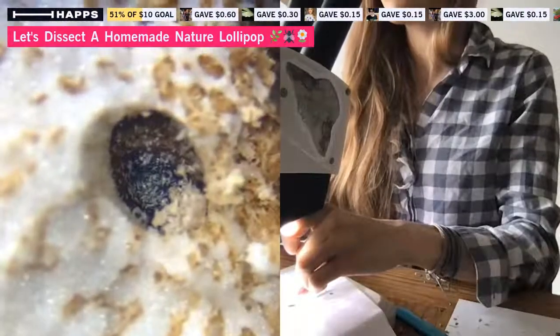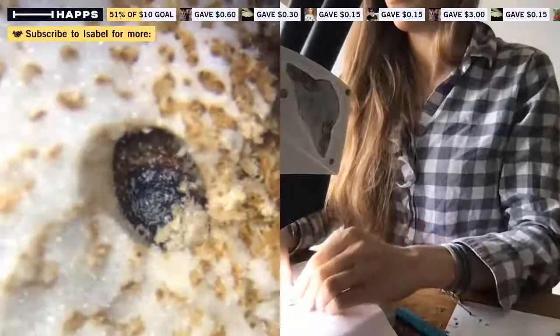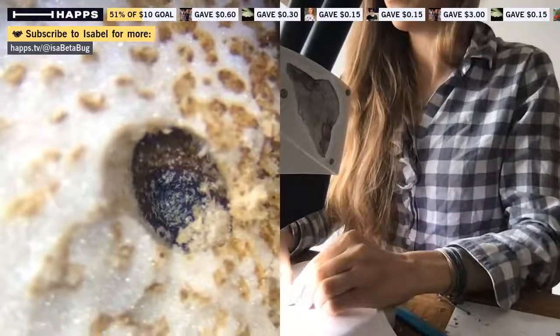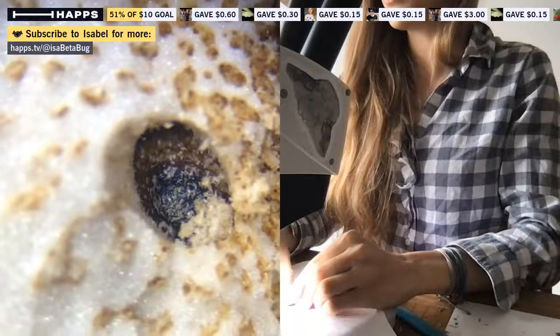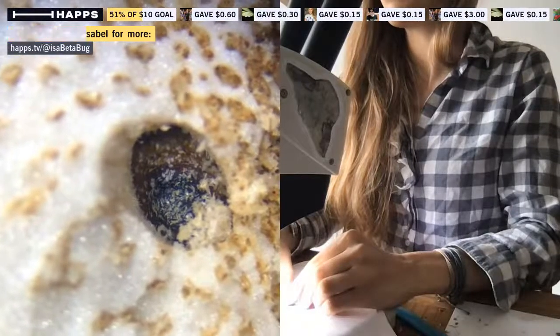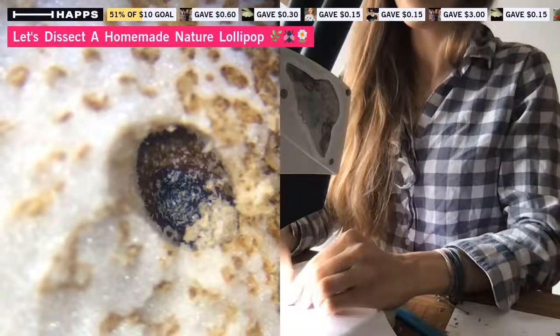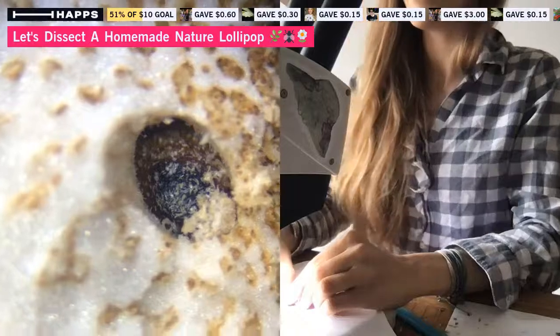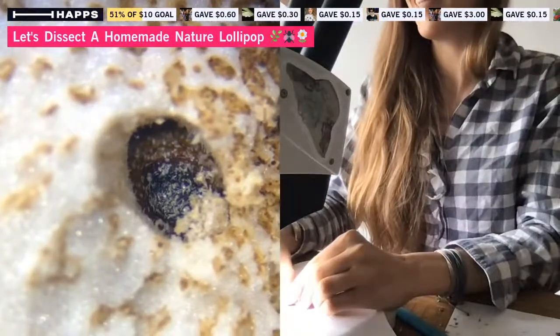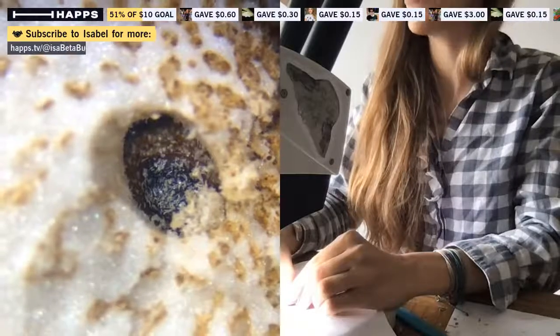Did it move since we last looked at it? I'm not sure. Actually, I think it is still a larva. Maybe. I don't know. Hard to say. But that's the larva. It's like a little skylight. Totally. Yeah, I guess it can potentially know when it's daytime or nighttime.